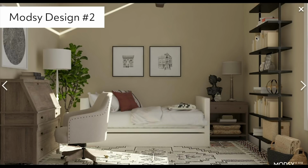Now, while I like the layout of this room and the functionality that it lends itself to, I do think it's a bit too busy. This rug is really not at all the kind of style I wanted, neither is this bed, but that's what revisions are for.